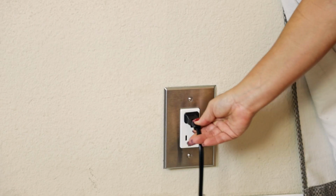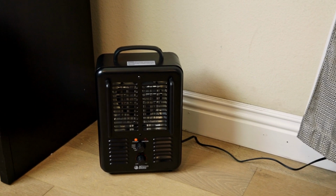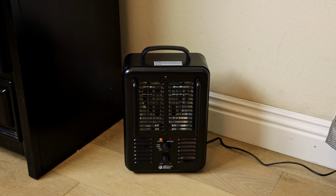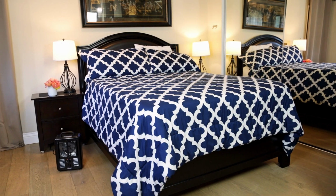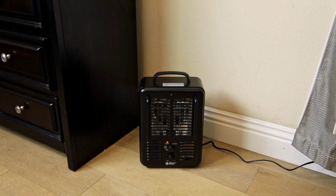All space heaters need to be plugged directly into a wall, and that's what I do. I don't use extension cords. I plug them into the wall. Sometimes I like it right next to my bed, and sometimes I like it a little further away from my bed because that fan is really strong.